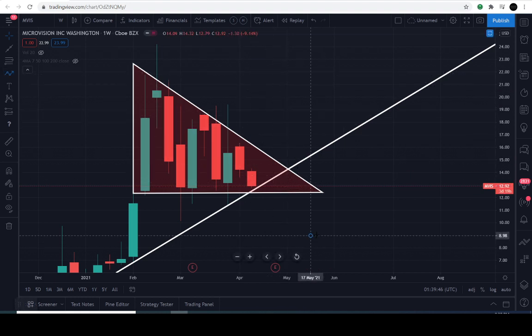Now, it's getting pretty tight in here because let's just say that the support line continues to hold. That is this ascending line just below the price. Then I think it's safe to assume that the next weekly candle would close above this level here. Okay, and then it'll get really tight. It typically doesn't get really tight in this area.